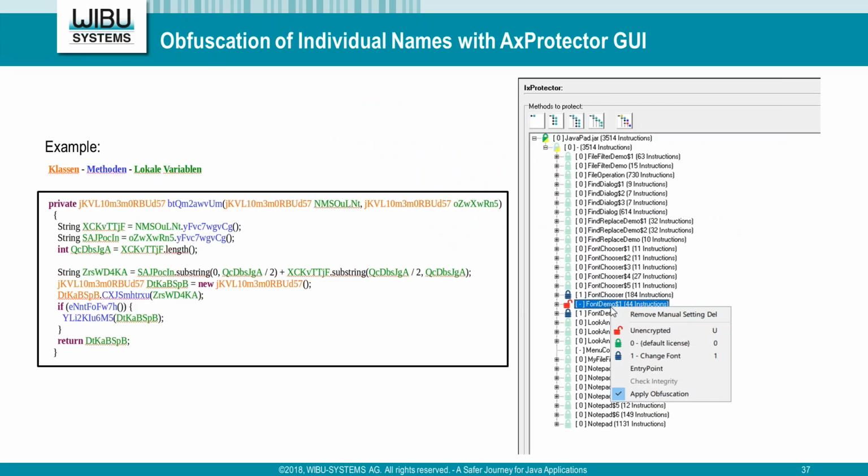You can also enable and disable it via the AxProtector GUI, which is shown on the right-hand side. You can just right-click on classes and methods and enable the apply obfuscation button.